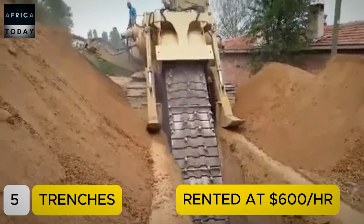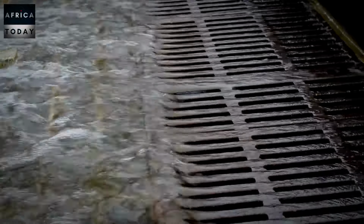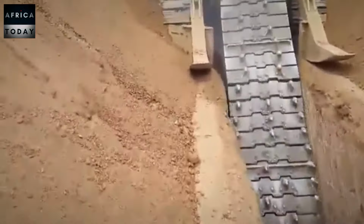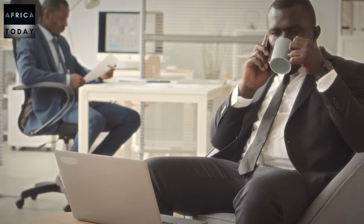Next one, let's talk about trenchers. Trenchers are very useful for digging narrow trenches for pipelines, electrical cables, and drainage. So they are often rented for specific construction and landscaping projects. So this is one of those pieces of equipment that if you've got available, even the government contractors are going to be reaching out to you for it.